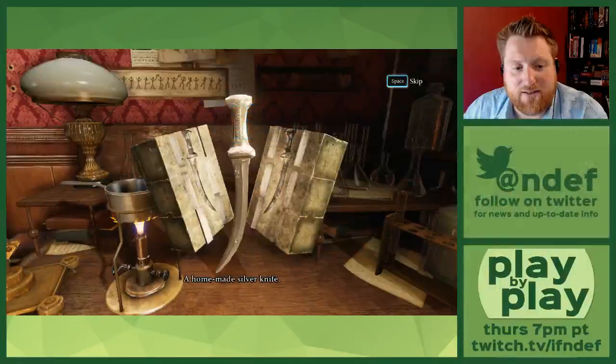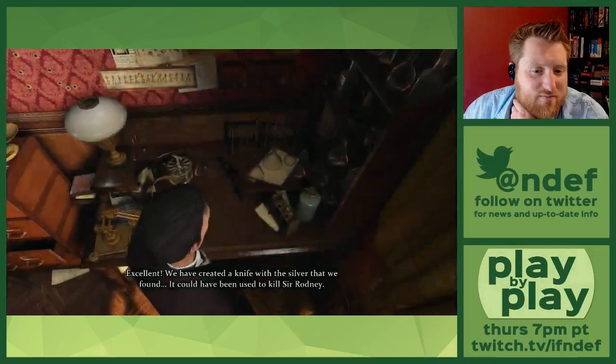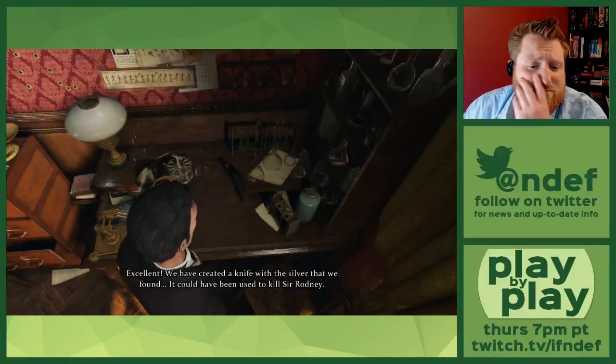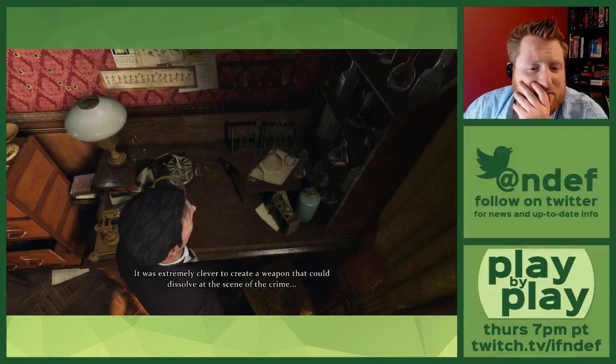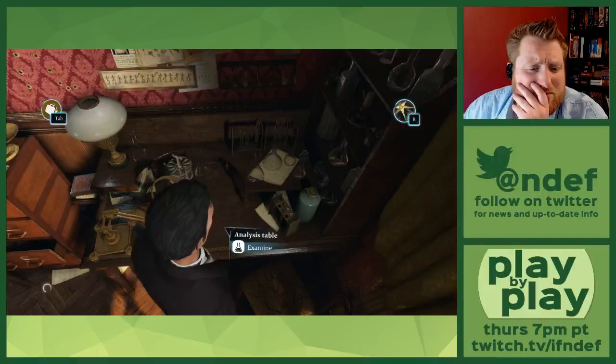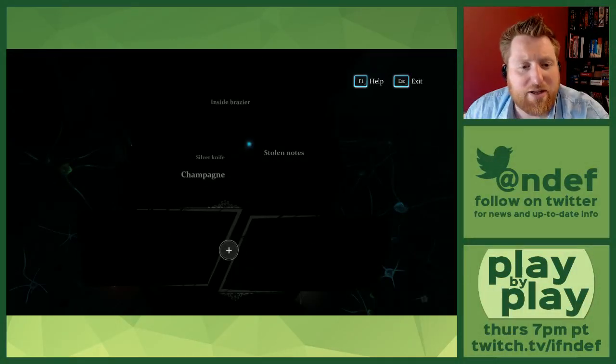Now you have a silver knife. Silver knife. Excellent. We have created a knife with the silver that we found. It could have been used to kill Sir Rodney. It was extremely clever to create a weapon that could dissolve at the scene of the crime. I mean, dissolve is maybe a strong term for what happened.